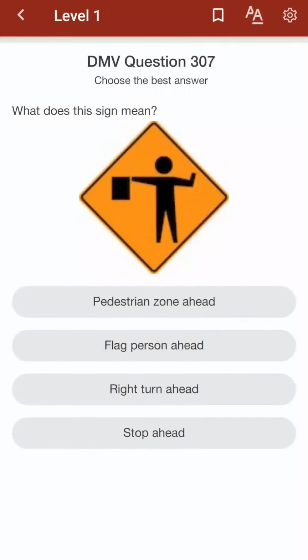Question 307. What does this sign mean? Answers. A. Pedestrian zone ahead. B. Flag person ahead. C. Right turn ahead. D. Stop ahead. The correct answer is B.